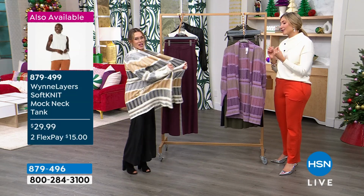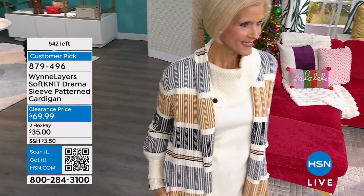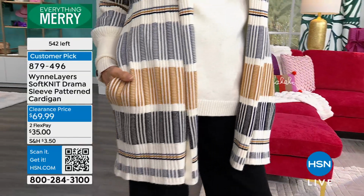I mean, this is a very unique piece. Something that would be very difficult to find anywhere else. This is such a good price point. I mean, absolutely incredible. We're more limited in that creme fraiche. I'm not even wearing my own, like my real size.